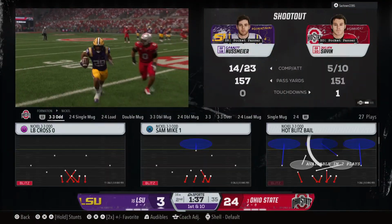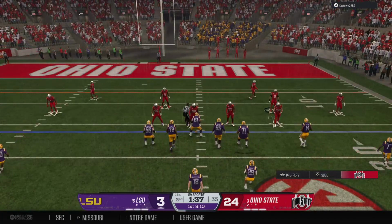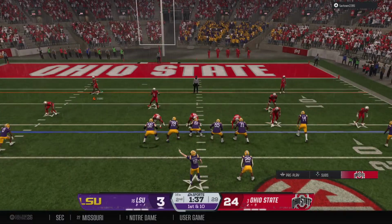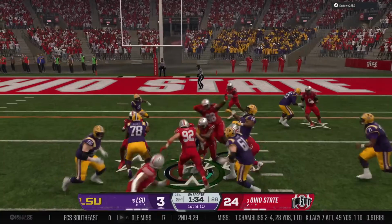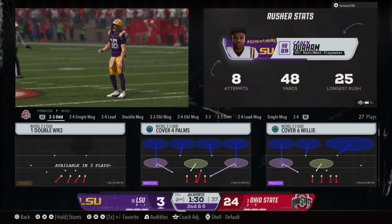That's a much better job by this quarterback of working through his progressions. We've seen him earlier try to force some throws, trying to make a big play. This time, works through his progressions, checks it down into the flat, and picks up some positive yards. They pick up 4, so second down and 6 coming up.